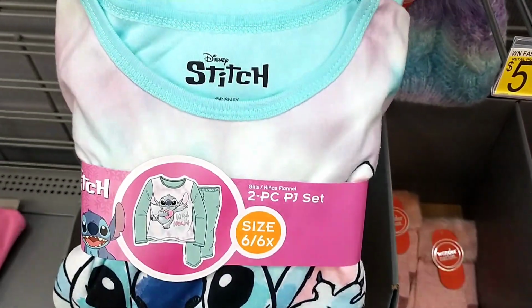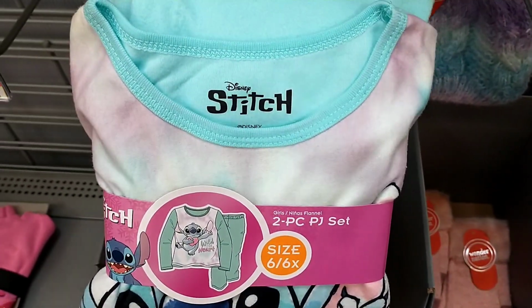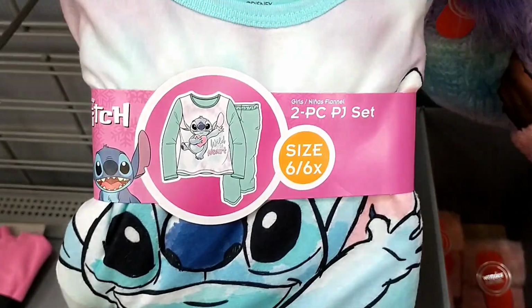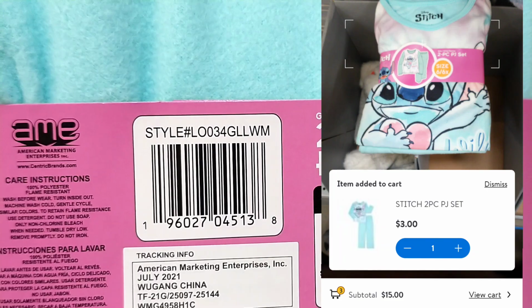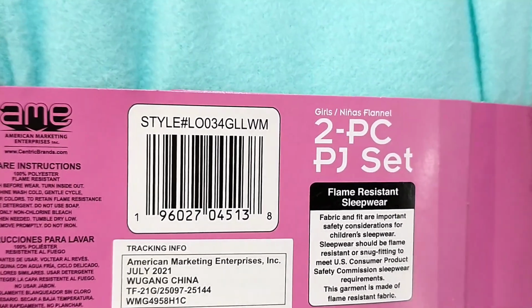And they had these Black Friday pajamas as well, and it's a two-piece, and this was just $3 on clearance. I want to say they're about $5 full price, but this was $3 here.